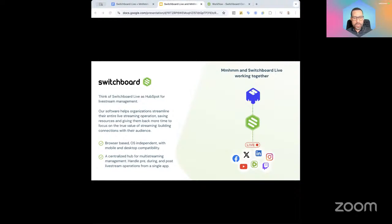So for the folks, I just want to quickly paint the picture. If you're not familiar with Switchboard, like Michael said, really think of Switchboard as the HubSpot or Buffer or Hootsuite for live stream management. So our goal is whatever video, like we're doing right now today, right? This event is being on Zoom, and from Zoom it's coming into Switchboard, and we're distributing it out to our socials as well as social channels, and even I believe my personal social channel as well. So our goal is to really make it so that you're able to manage all your destinations, your title, your descriptions, keep everything common and concise and consistent.